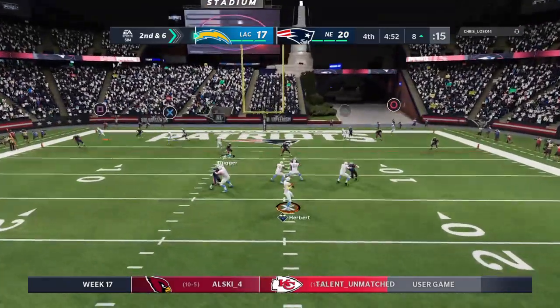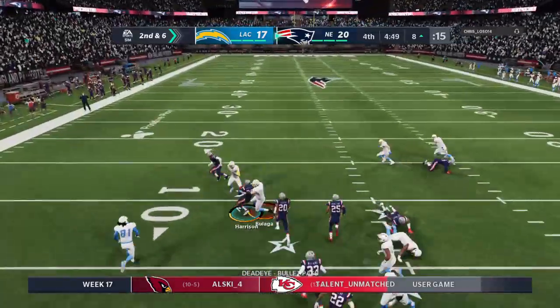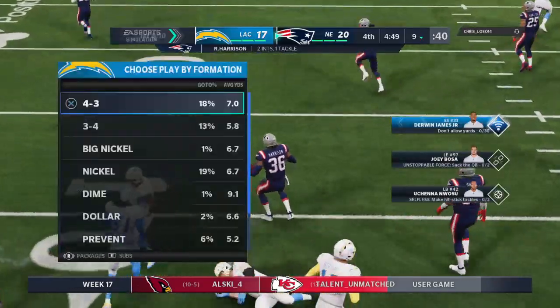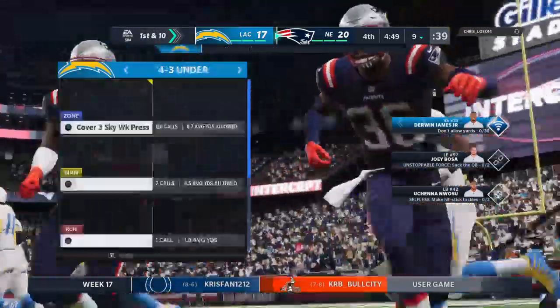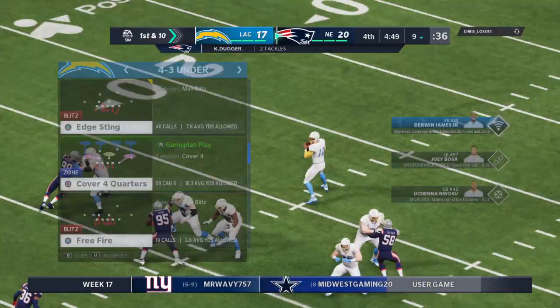On 2nd down, here's Herbert. On Herbert, his 3rd interception, picked by Ronnie Harrison. And not much on the return there. He'll take it only up to the 9-yard line. So now he's equaled his interception total from a week ago.